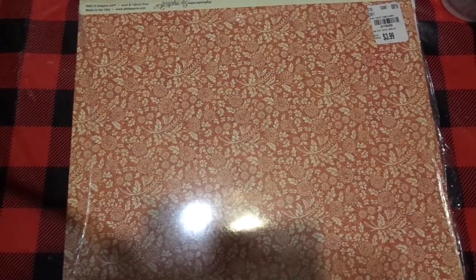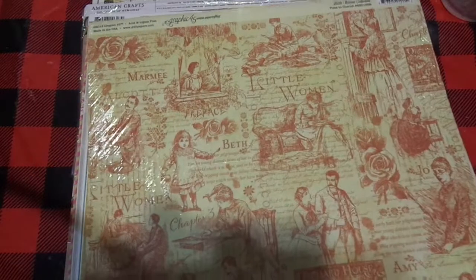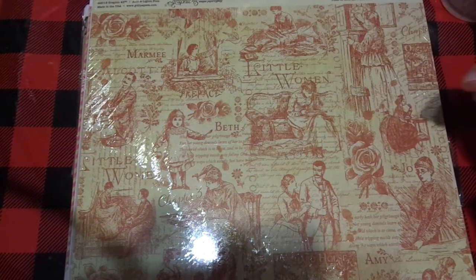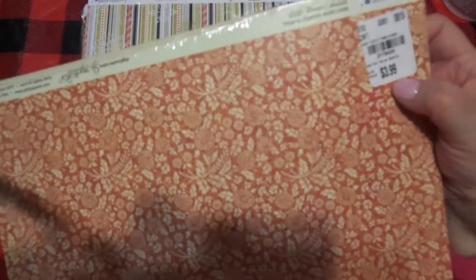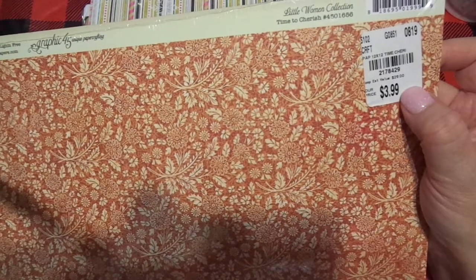Okay. So, while we were in New England, we went to Orchard House, which is Louisa May Alcott's house in Concord, Massachusetts. So, they had this. It looked like fall. It was beautiful, and it's Little Women. So, this is the Graphic 45 Little Women paper, and I just loved it. Guys, look for the repeated stacks. This was regularly $29, for $3.99 plus 20% off of that.